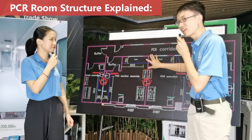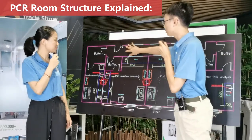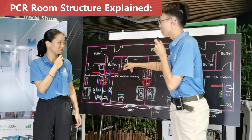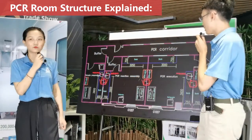Okay, that is a great idea, and it is very convenient to set 2 passports here, so that the material will just get into the room through the passport, instead of going into the bathroom first and then going into the lab. Okay, and thank you.